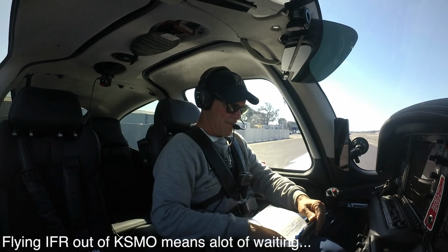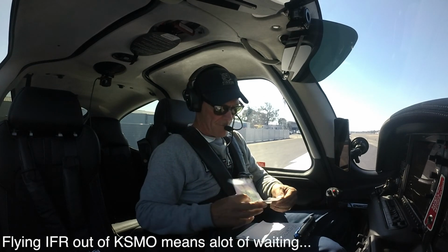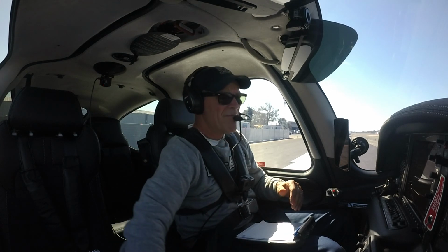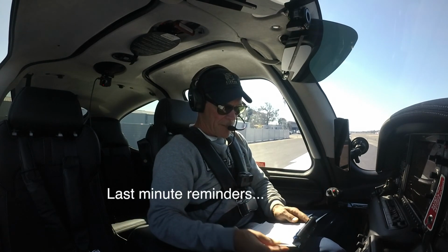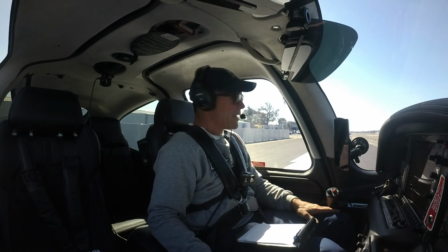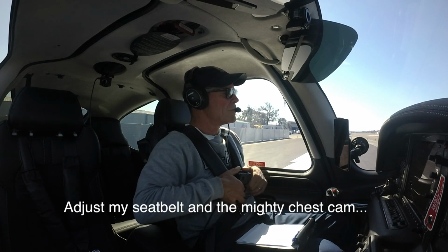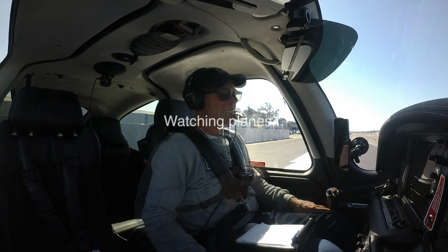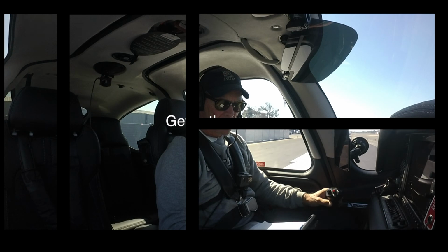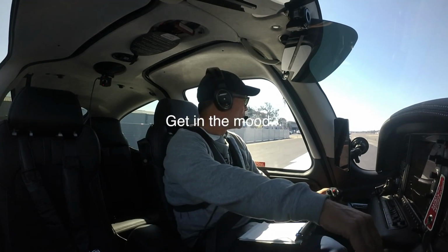If you've ever flown IFR out of Santa Monica Airport, you know that waiting is something you'll be doing a lot of. So you'll likely have lots of time to shuffle the papers around, clean up the cockpit, go over all your last-minute reminders, and count down to our CAPS active altitude before we contact departure. Fix your seatbelts and adjust all the cameras. Spend some time watching the planes come in. Little sport cruiser learning how to fly in. And get in the mood to fly by singing along to some of your favorite songs.